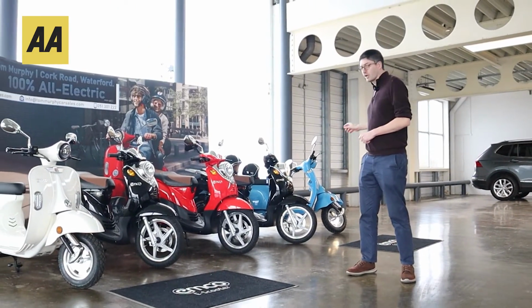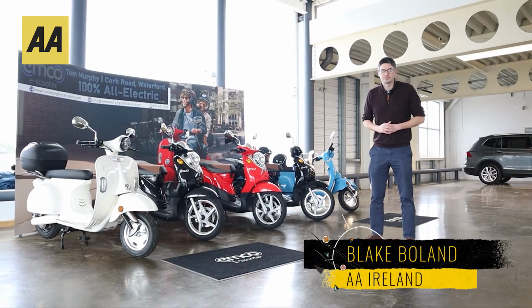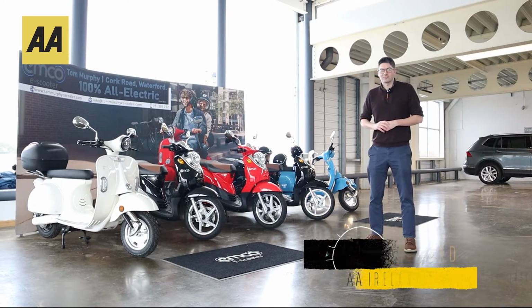These are the Emco Scooters. We've two different types to show you today. Myself and Paddy have travelled all the way down from Drogheda to have a good look around these and take them for a little spin.